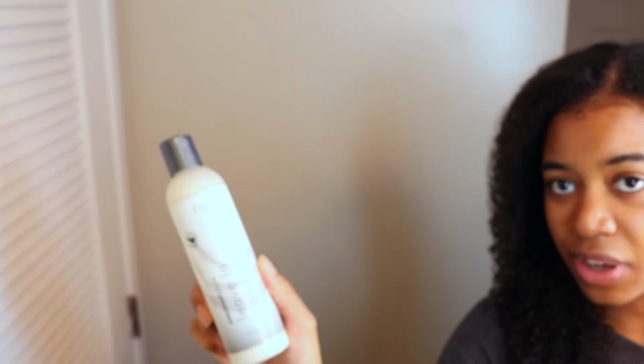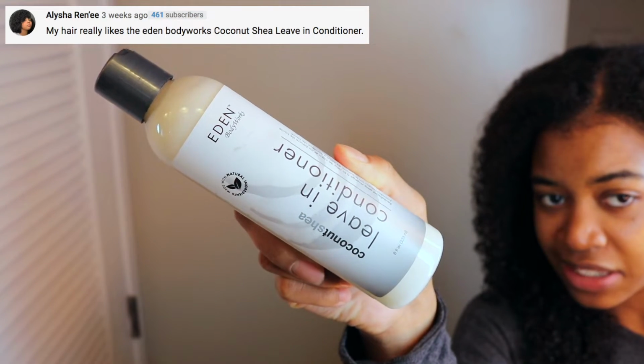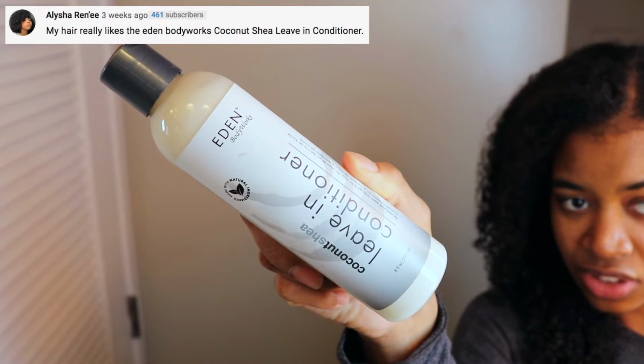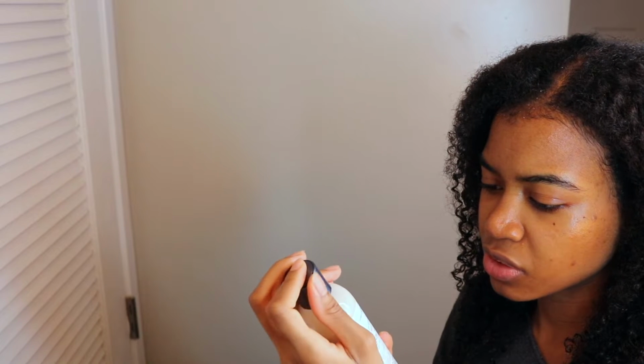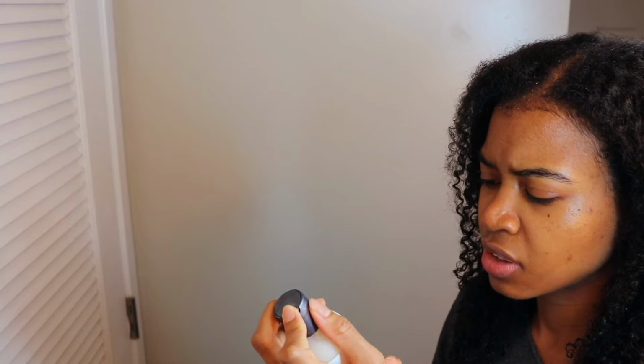So I am going to be using this leave-in conditioner that was recommended to me as well. I think it's Eden leave-in conditioner. It's a coconut. Apply to freshly shampooed hair for best results. Do not rinse, use as daily.